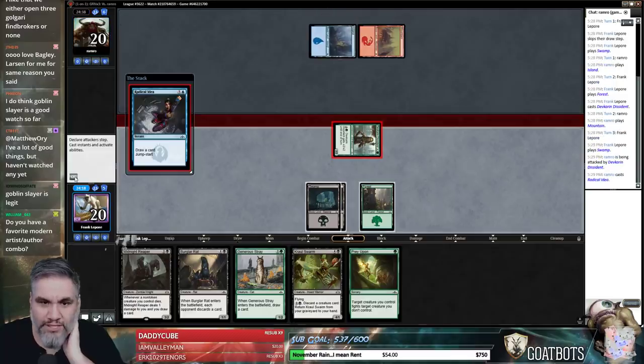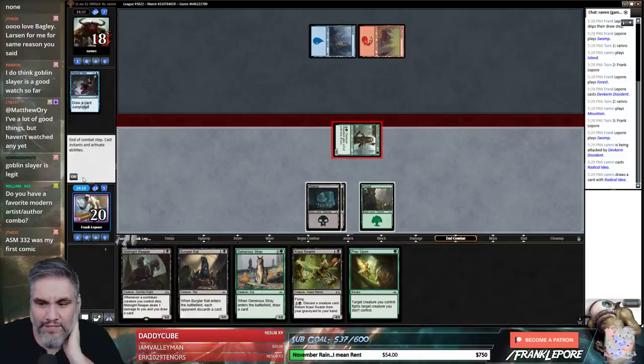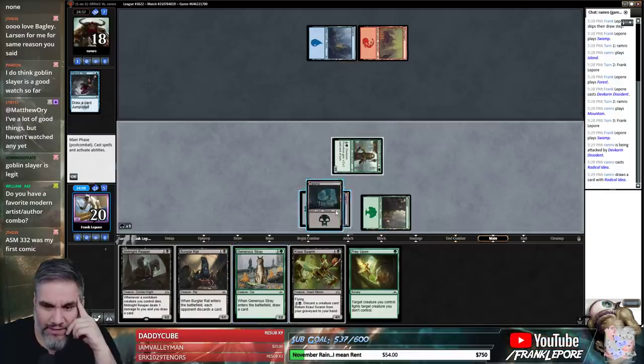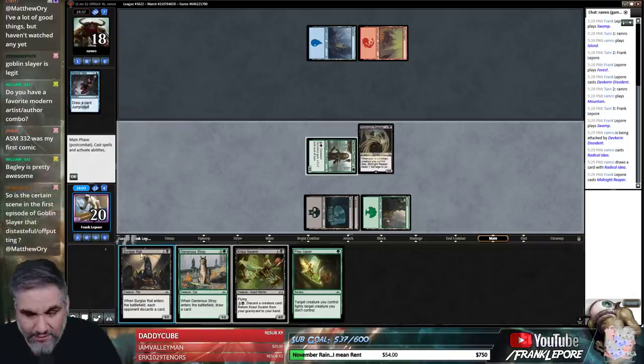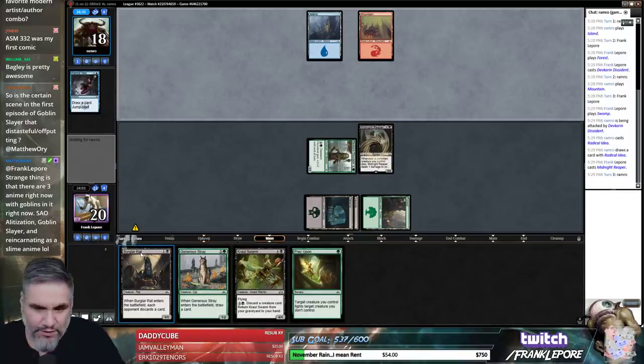Do I have a favorite modern artist and author combo? I definitely do. I love Mike Deodato's art. I don't think I have a combo. I'm a big Bendis fan, Brian Michael Bendis. I'm a huge Remender fan. I'm a huge Hickman fan. Hickman is amazing. Scott Snyder is also amazing.